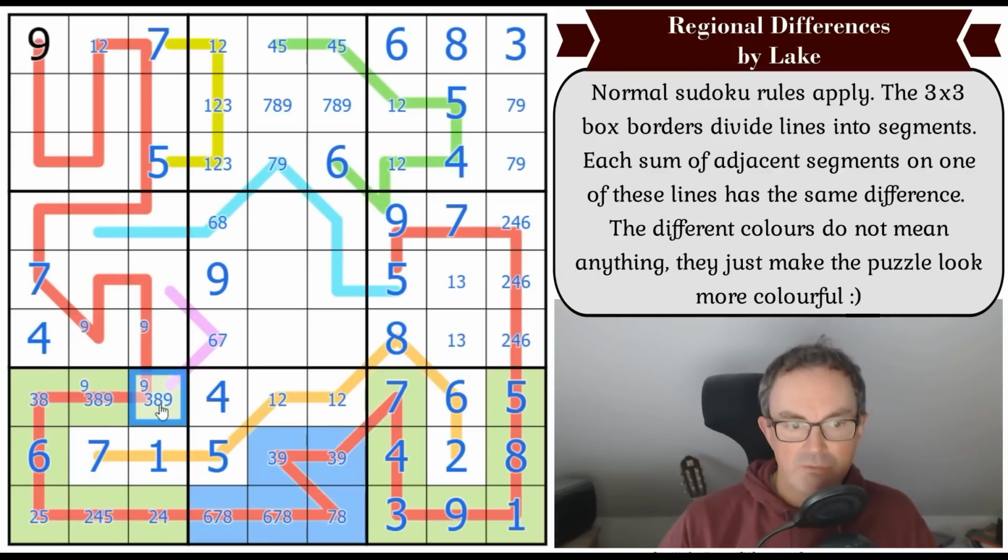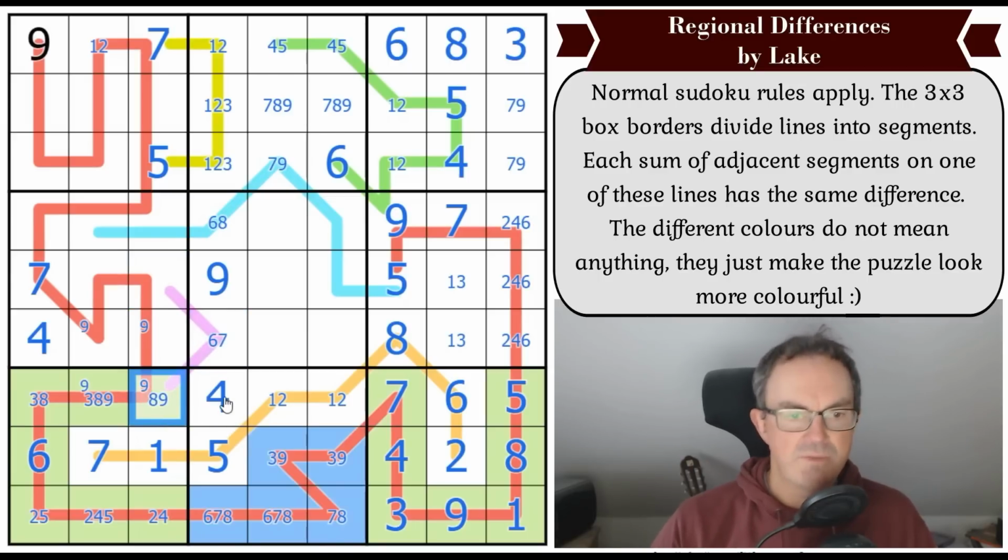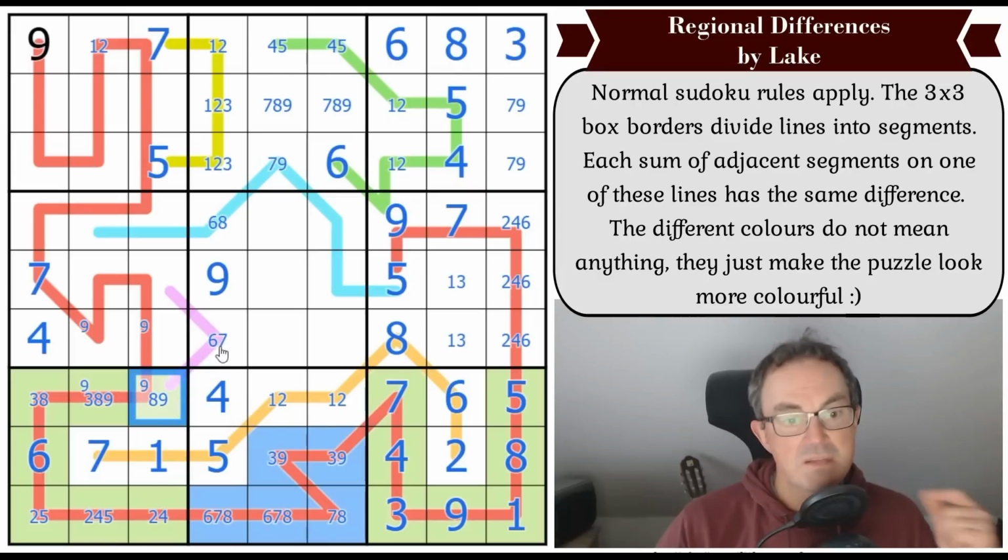That cannot be 3. Because if it's 3, the only component of this that will work is 6 with a difference of 3, and that's going to make that 9. It's going to go 3, 6, 9. Can't go 3, 7, 10 for obvious reasons. So this is 8 or 9. This is the big digit.